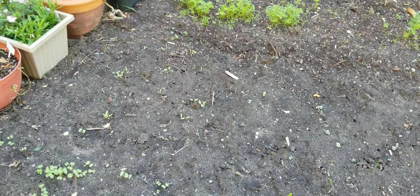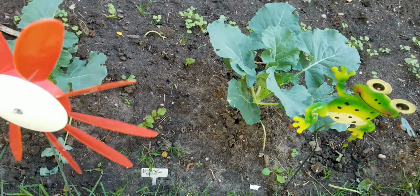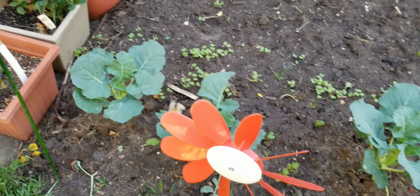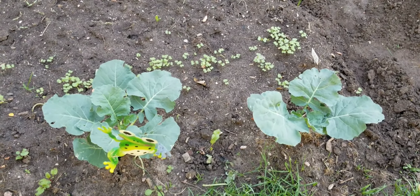So I've got beets there in the back. I'm not a lover of beets, but my partner loves beets, so I went ahead and grew those. And then I've got some beets tucked away in between each of the broccoli here. And I did go ahead and trim off some of the damaged leaves this morning on the broccoli, because they had so many leaves anyway.